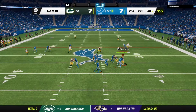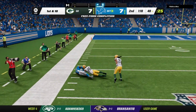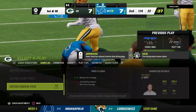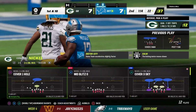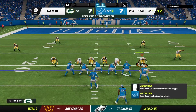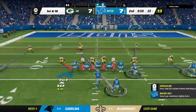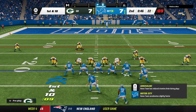On 1st down, it's gone. Catch is made by Metcalf. He'll get this one down near the 20-yard line, just shy of the 20. Good yardage after the catch as that play good for 30 and a first. 1st and 10 at the 22-yard line. 4 down.